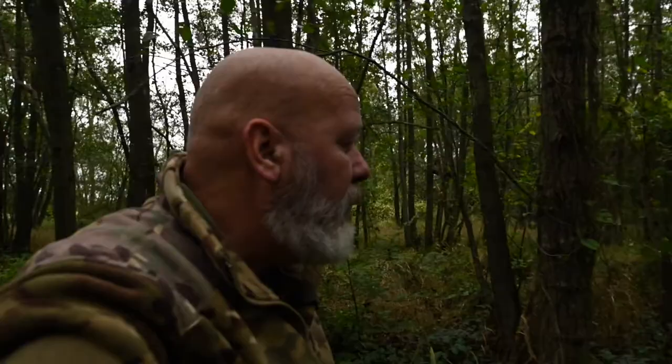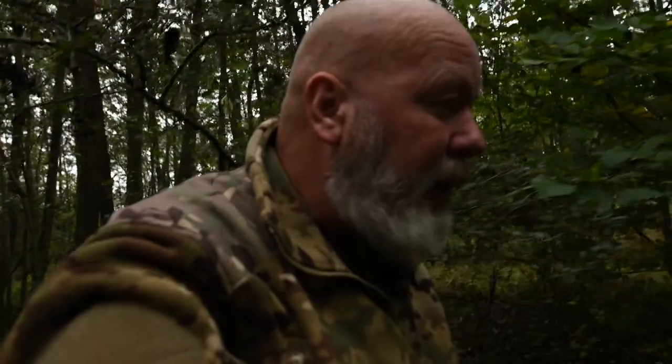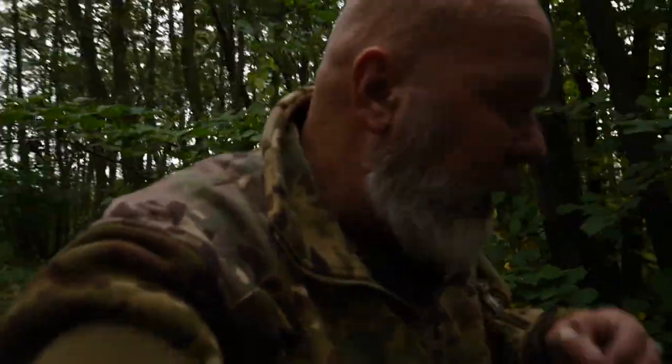As you can see, we're now inside this little bush. I really love it down here. There's not many birds at the moment, but they will get here later in autumn and definitely in winter, when I'm going to be feeding them a little bit.